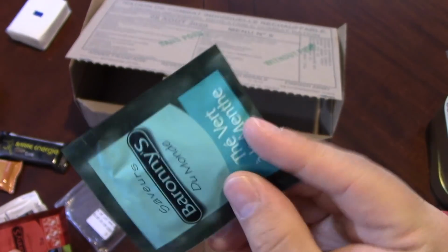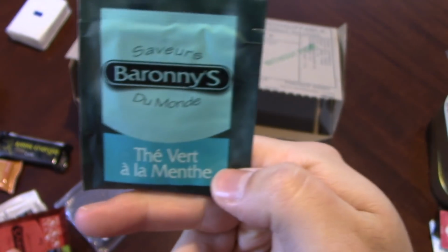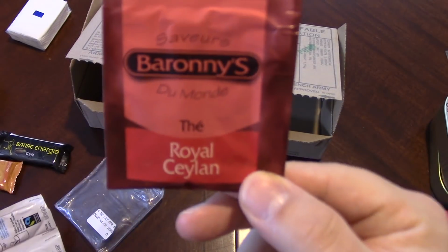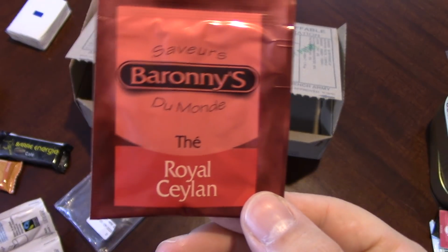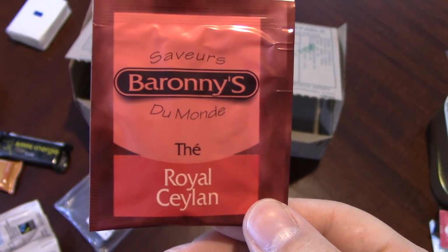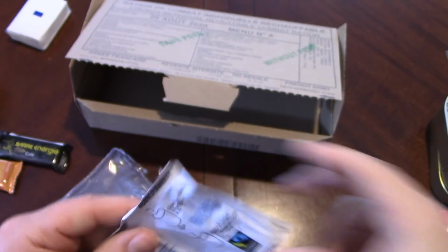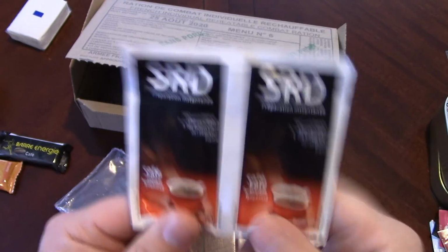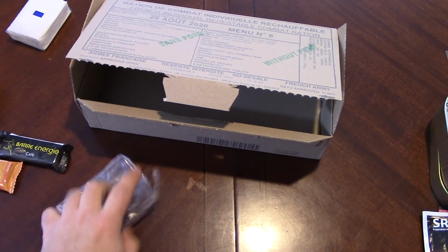Tea. Oh, nice. Okay. So a little mint tea. And another tea. Royal Ceylon tea. Okay. Another tea. And then two packets of coffee. I actually just recently did those in a coffee taste test.